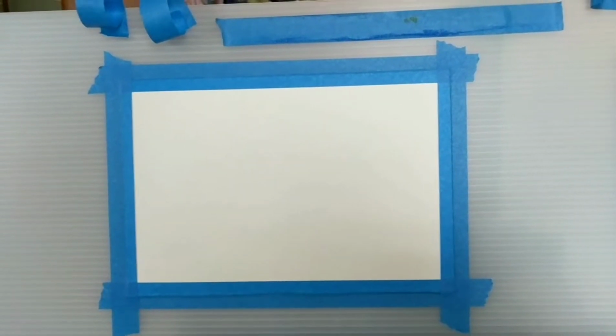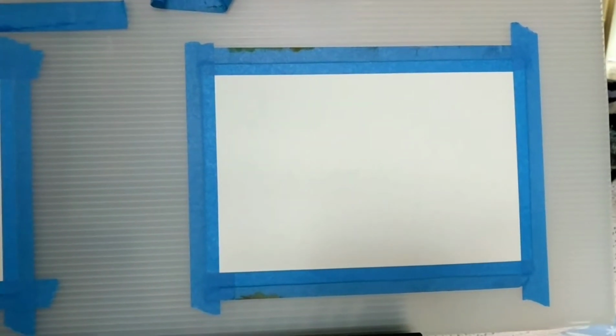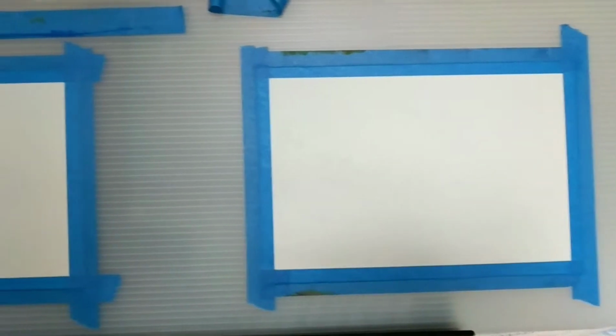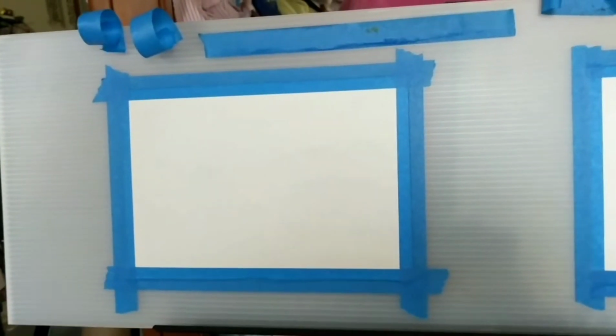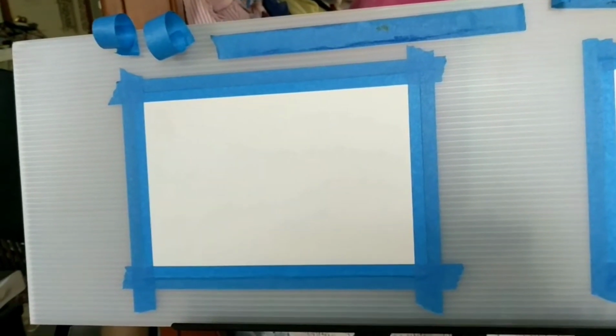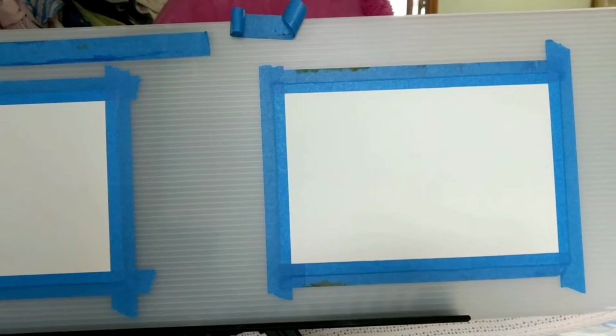Good morning, everyone. I'm not on camera at the moment, but I am getting ready to blank canvases. Let's see what happens here. I have no idea. At the moment, I have no inspiration. I've just put them up and I'm looking at them right now. Yes, sometimes that is part of the process.